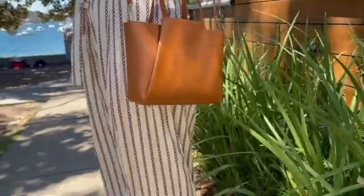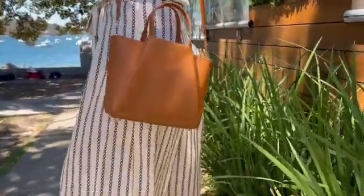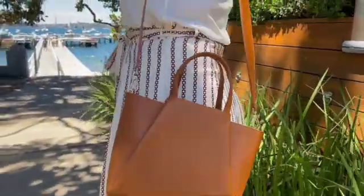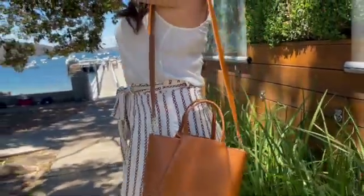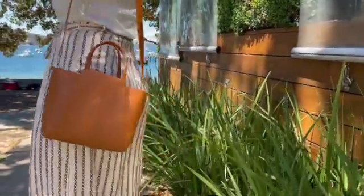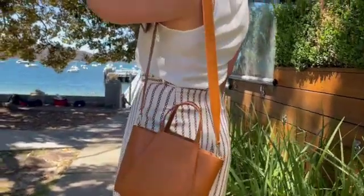So this is the outfit that I wore to brunch, and it was really, really easy to pair the bag. It's such a lovely neutral, so it worked really well with just this cream palette. And I love these pants. They're from Sheike, S-H-E-I-K-E, and I think the color scheme really worked out. Yeah, love it.